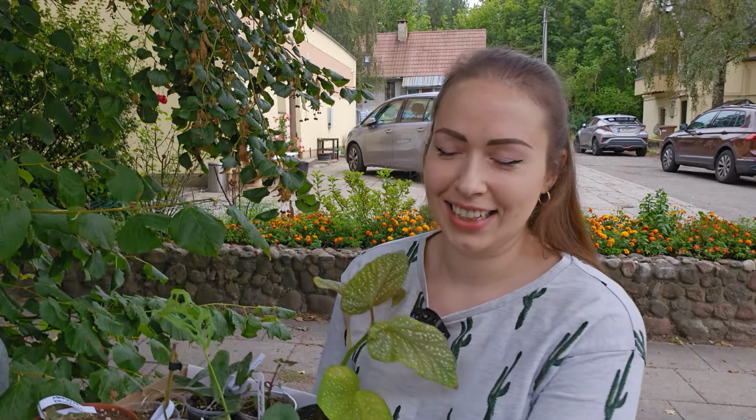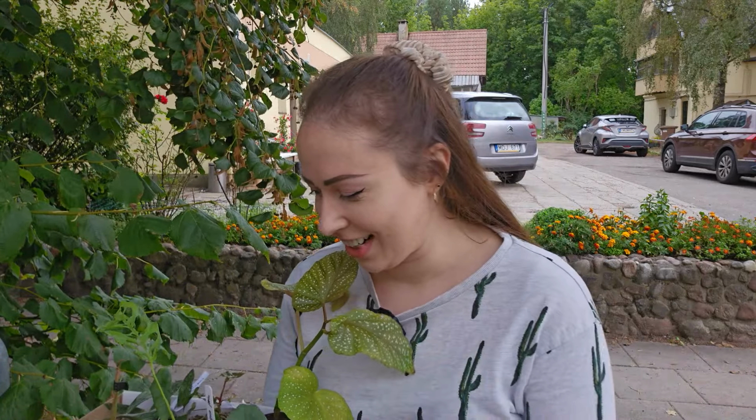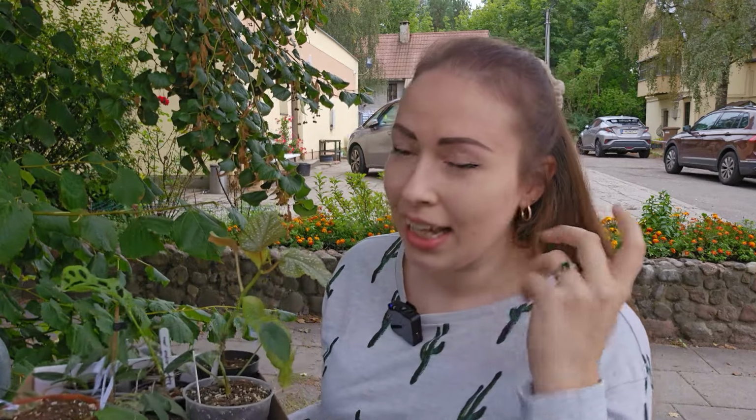Alright guys, we just arrived. We still have 40 minutes until the beginning of the event, so I quickly want to show you the plants I'm going to be swapping. Honestly, I'm very nervous and also very excited. There's also a busy street right next to us, so I'm not sure how well you can hear me. Anyway, let me quickly show you.